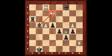I think one of my favourites was this one because it sort of ended in a vicious attack. I don't know what you guys thought. Did you prefer the attacking games? There's a brilliant game on YouTube though, against Giri. That was one of my favourite Levon wins. But I think this is one of my favourites as well with Black.